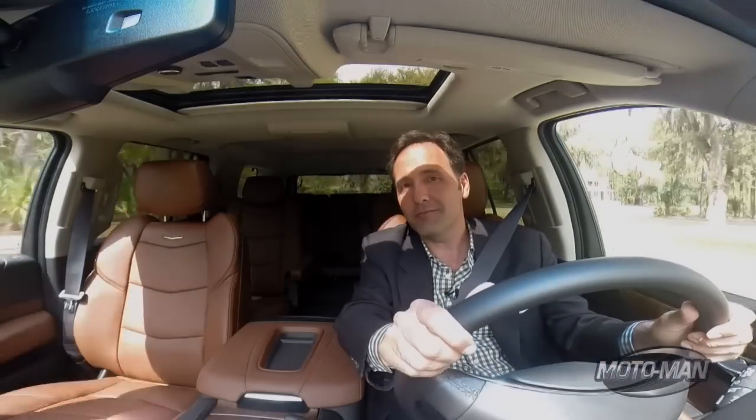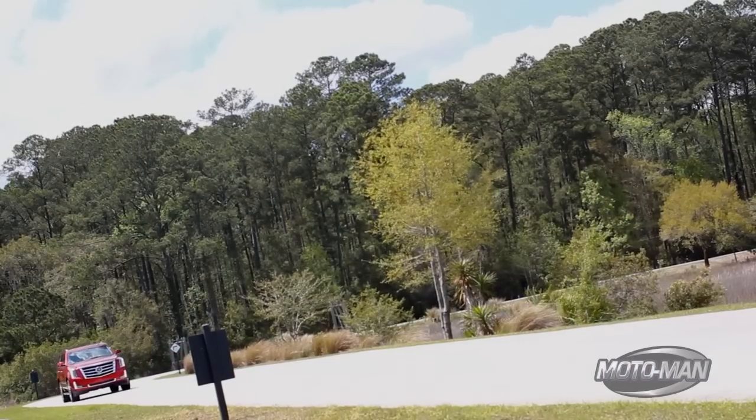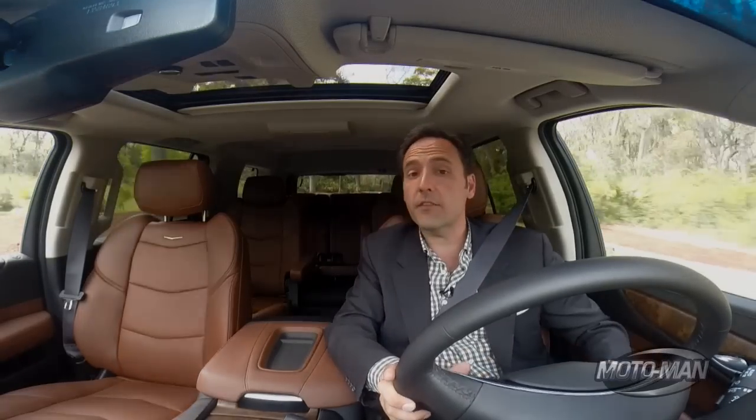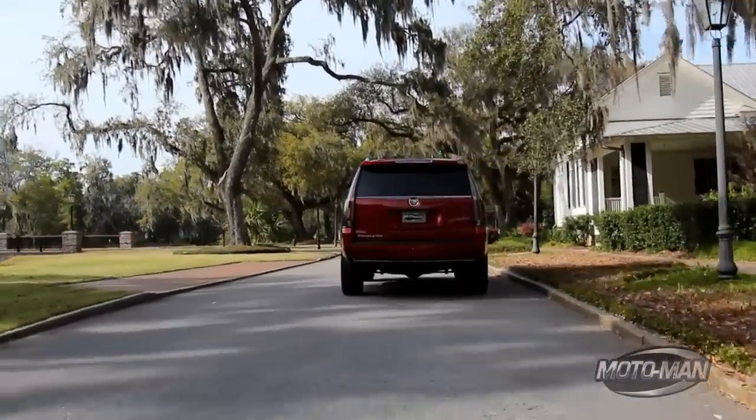Why don't we go with panoramic roof? I think we're at that point. So a show of hands here. How many of you have seen Escalade owners take their Escalades off-road? I'll take that as a no. How many of you have seen Escalades in fancy neighborhoods like this?